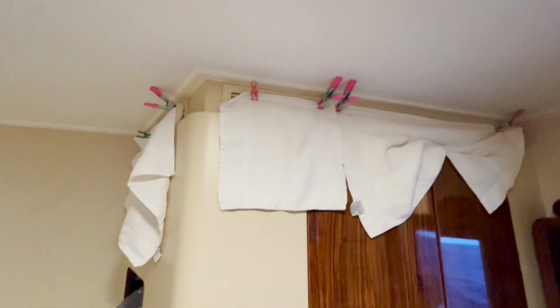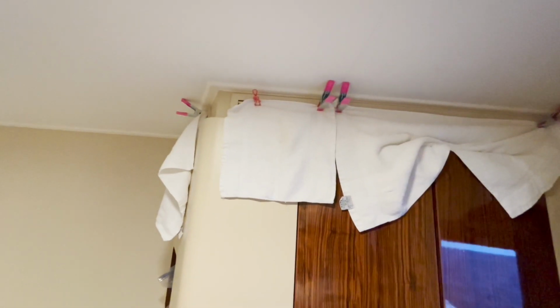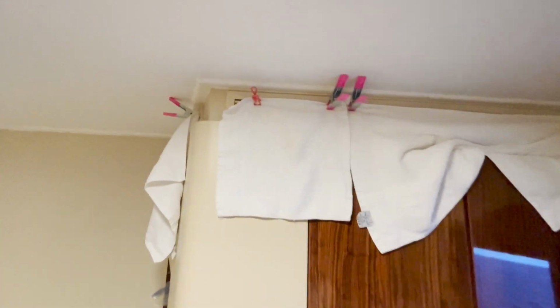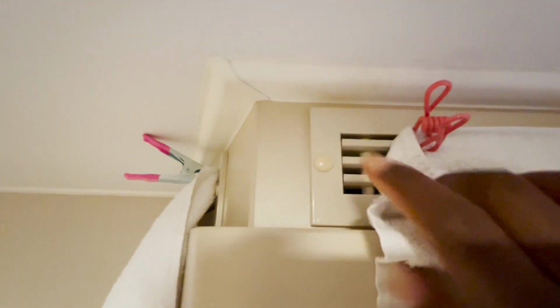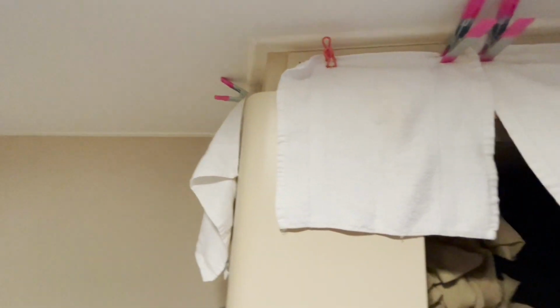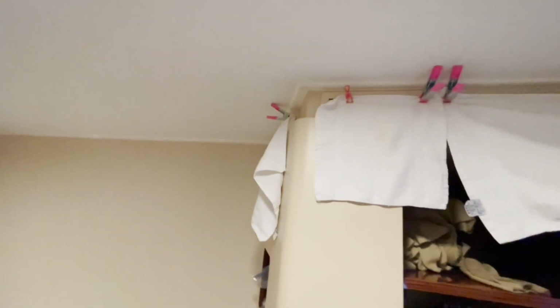So if you have that problem like me, where you don't like the air blasting from the vent, buy some little clips from Dollar Tree. They're small enough to fit over the air vent. So it'll clamp right in there, and you can clamp a towel over the vent to keep the air from blowing in. And sometimes I take it out when we need more air, so you can take them off very easily as well.